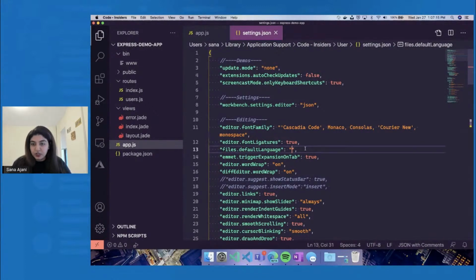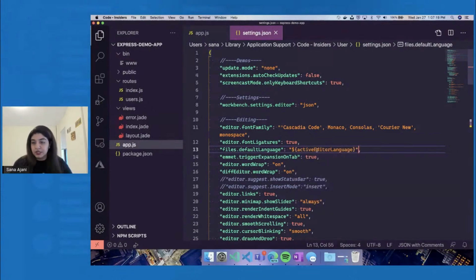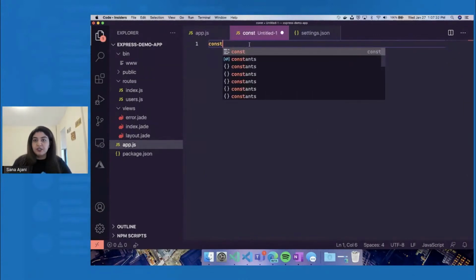In fact, another thing you can set this to is actually active editor language. This means that whichever editor I open the new file from, the new file will take on the same language as that. So if I open a new file from a JavaScript file right now, the new file is actually in JavaScript. So that's really cool.